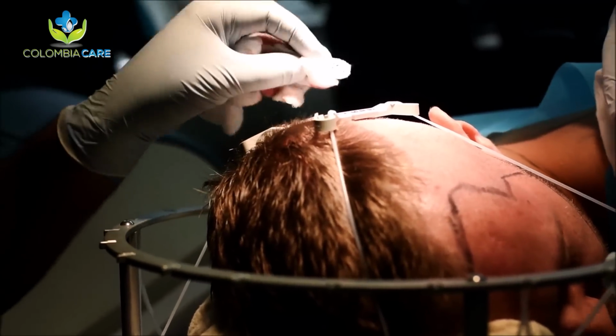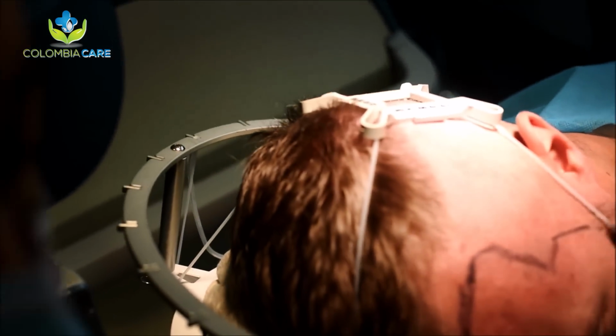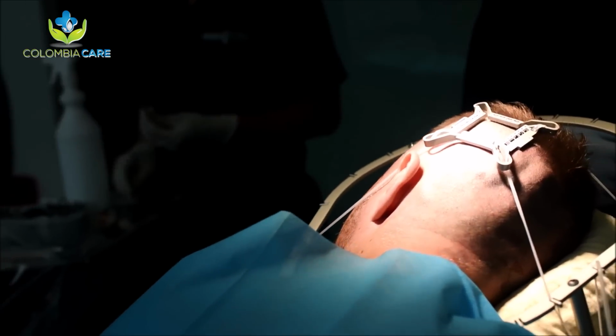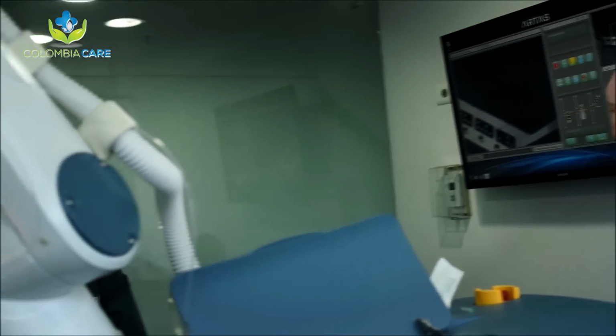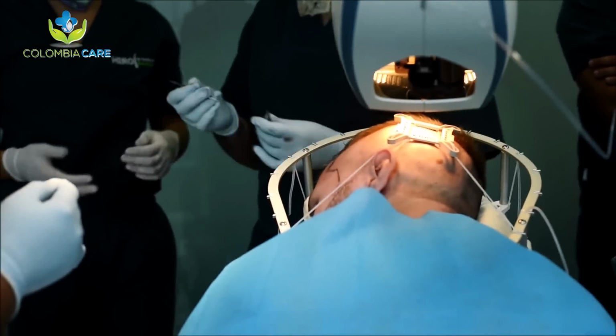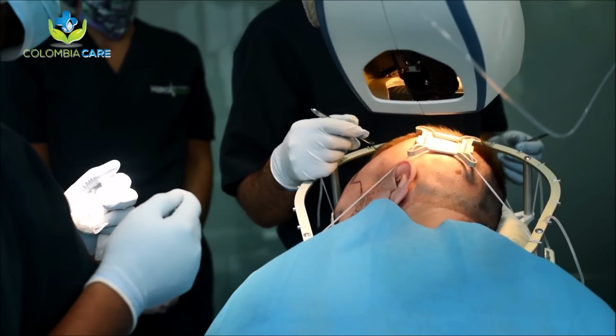Now, what is strapped to my head is actually the ARTAS detector. This is the zone predefined by the robot where the extraction is going to start. It looks pretty impressive. You can see the machine coming and scouting the zone.